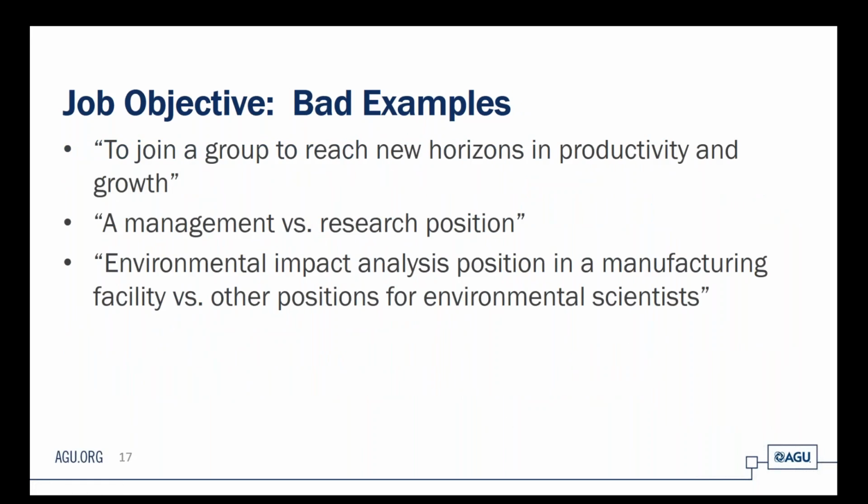All right. Bad examples. Here's a few. To join a group to reach new horizons in productivity and growth. So tell me what you think about that. What's good, what's bad about that? You can type it into the question box.